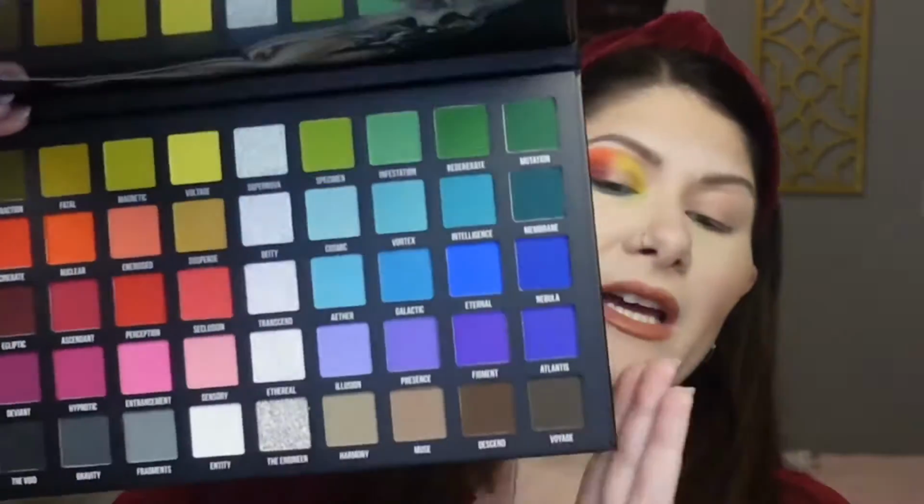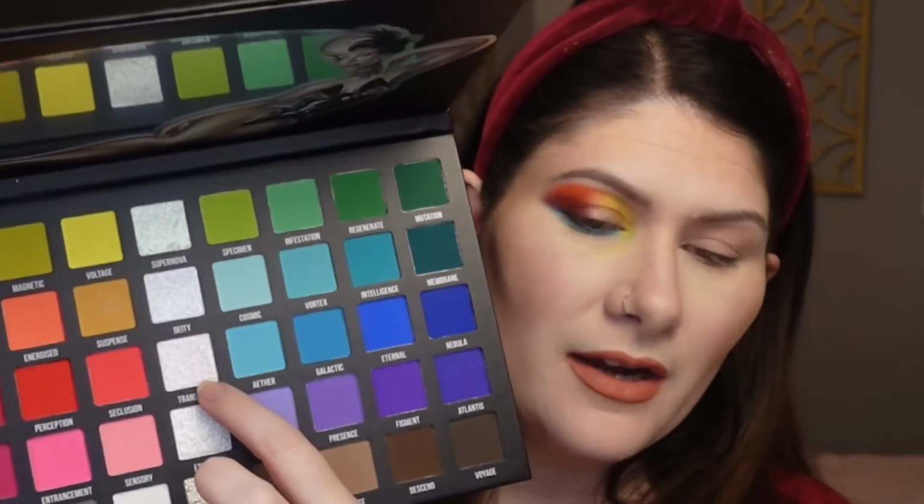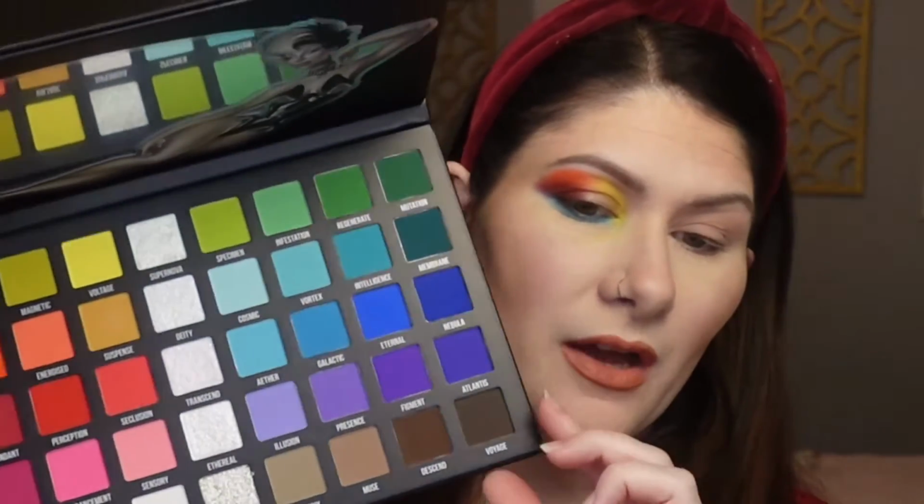All right, so this is what we're looking like, bright, colorful. I'm loving the way this is turning out. I'm not having any issues with this palette so far, and I love that. But let's throw one of these gorgeous shimmers on the lid. So I think I'm going to pick up this shade right here. This one is called Transcend, and we're going to put that all over the lid.